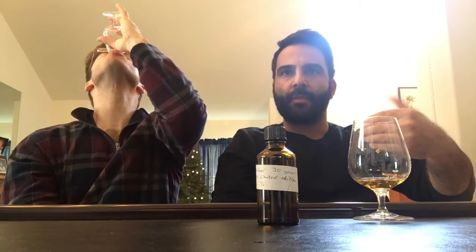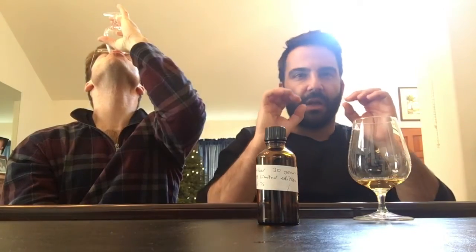And then, exactly like it was on the nose, you're getting that sweet citrus, the vanilla cream, the crepes, the cereally notes. And a touch of light oak and a little bit of leather.